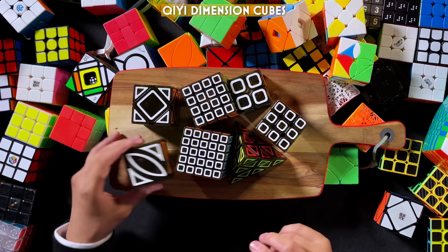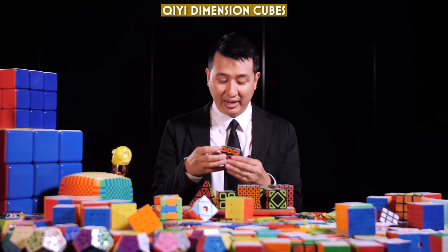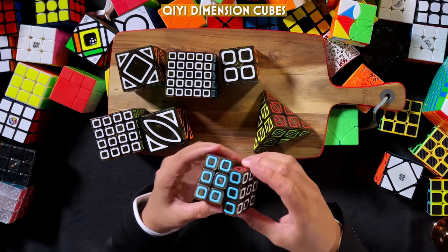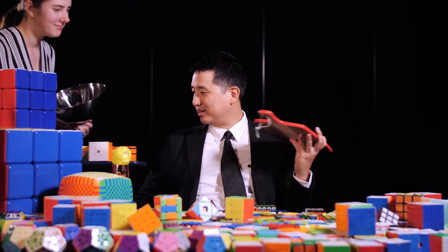They're just our regular IV cube, skewb, 4x4, 5x5, Pyraminx, 2x2, and 3x3, except they've got a really cool texture to them, and also they look like they come from a different dimension. Ooh! And now we are done.